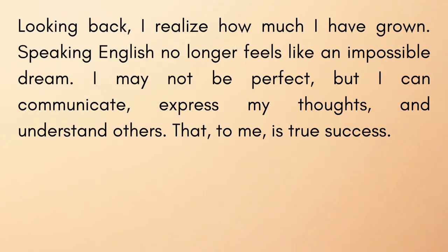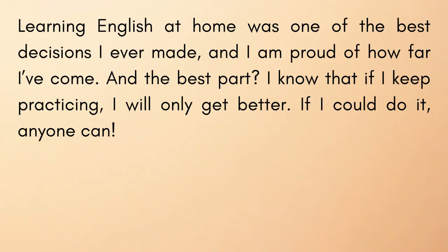Looking back, I realize how much I have grown. Speaking English no longer feels like an impossible dream. I may not be perfect, but I can communicate, express my thoughts, and understand others. That, to me, is true success. Learning English at home was one of the best decisions I ever made, and I am proud of how far I've come. And the best part? I know that if I keep practicing, I will only get better. If I could do it, anyone can.